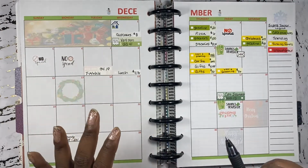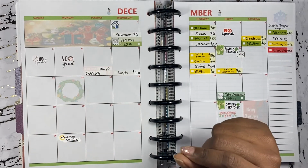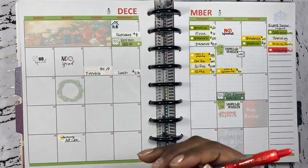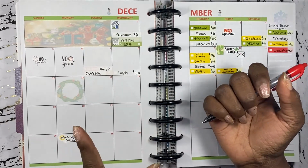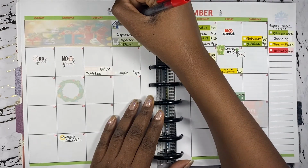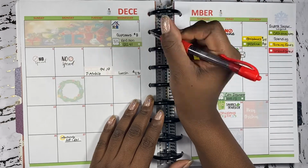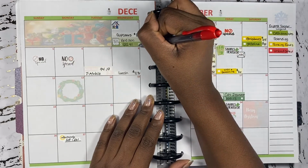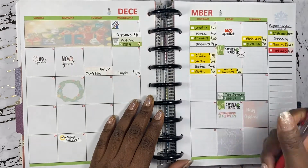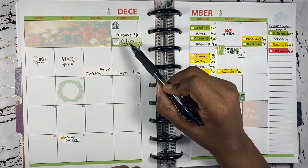So starting with the first, as you guys know, I do like to pay my bills for the beginning of the month with paycheck 2 from the previous month. So my mortgage right here has been paid, so I'm just going to go ahead and check that off. And then same thing for Verizon for the $120.41, that was paid as well.